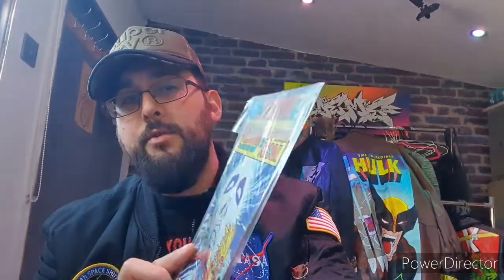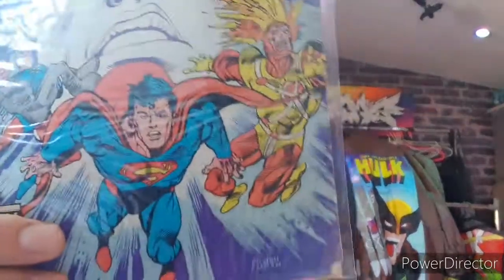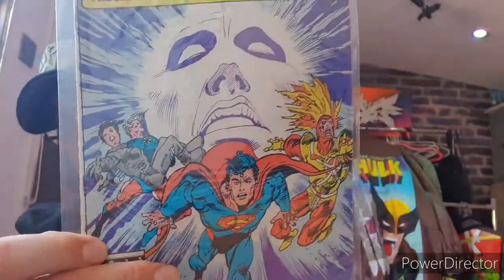So next we're going to look at some Superman and different characters. These are going to be random Supermans, and we've also got some Superman annuals coming up to have a look at. So this first one is issue 90, and it's Superman and Firestorm and Captain Atom. That's the cover there.